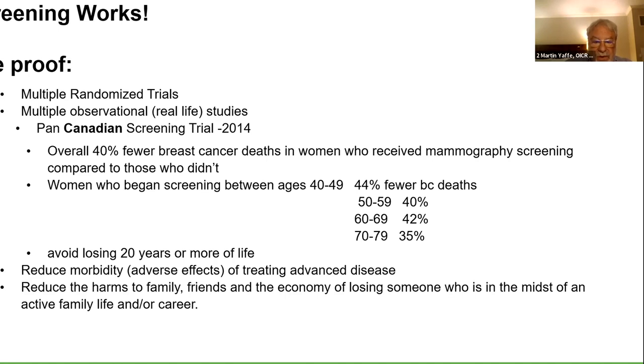The other benefit associated with early detection is that if the disease is treated earlier, and Dr. Braxton, I'm sure, will talk about this, one can reduce the morbidity. And by morbidity, I mean the adverse effects or harsh effects that occur when you have to treat advanced disease. And of course, another consequence is that breast cancer and death and suffering from breast cancer doesn't just affect the individual involved, but also obviously their family, their friends, and somebody who's working. There's an economic effect both to their own family and in general, because that individual is absent from the workforce.